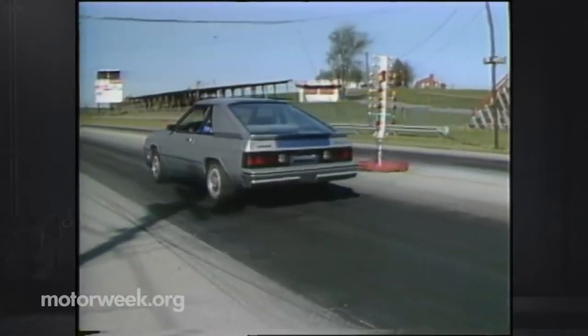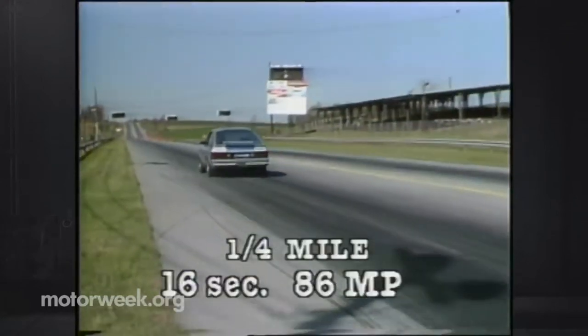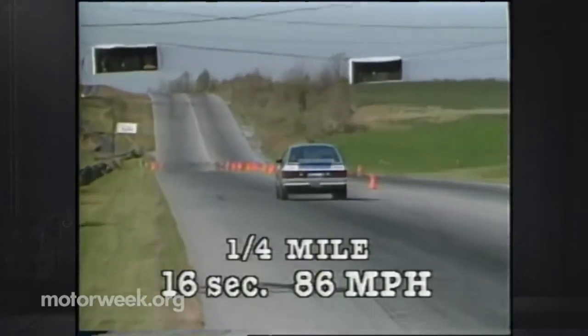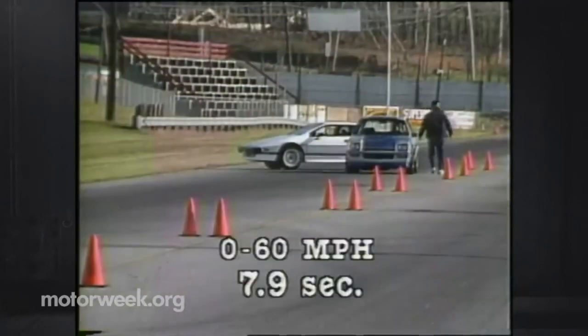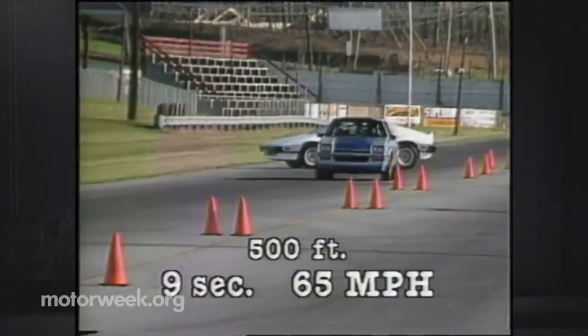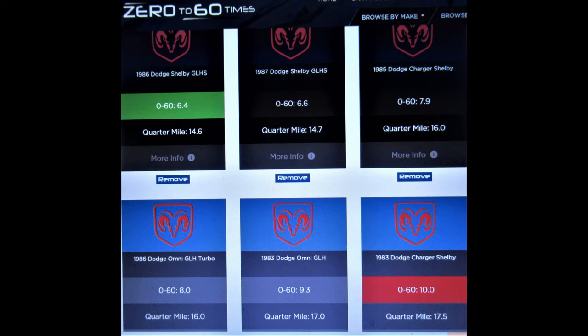Stock performance. Motorweek tested a 1985 Shelby Charger, and it did the quarter mile in 16 seconds at 86 miles per hour, and did 0 to 60 in 7.9 seconds. 0to60times.com had a good overview of stock performance of all the variants.